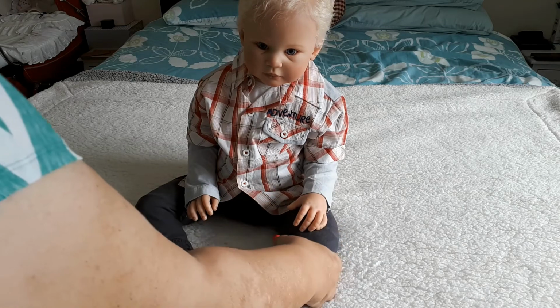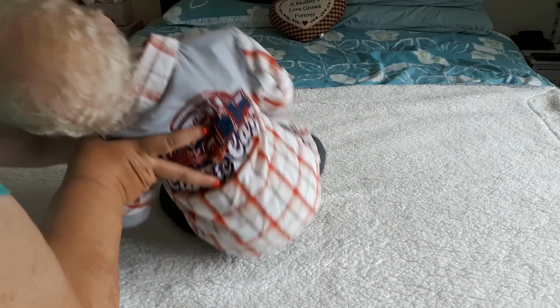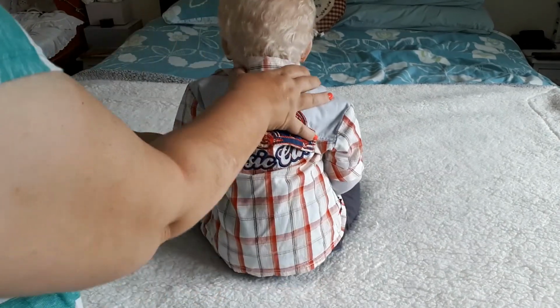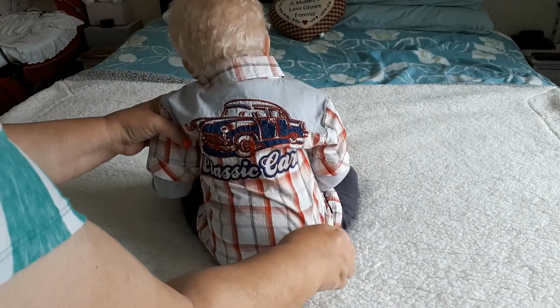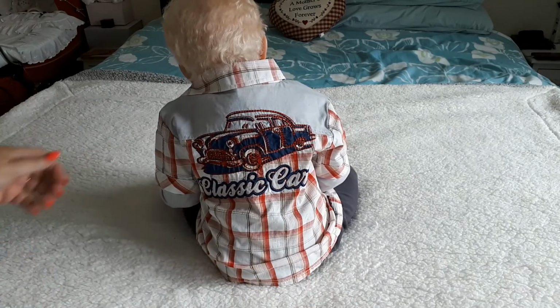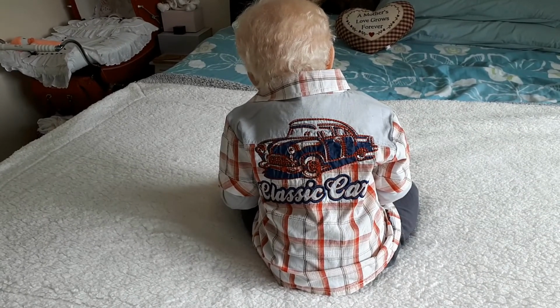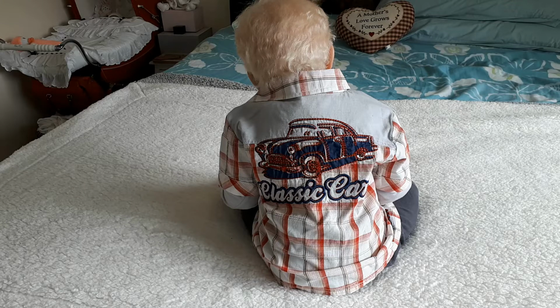And if I turn him around, what I really like about this shirt is, on the back, it's got a vintage American car. Let's see what you can see. There you go, it says classic car. So he looks like a little grease monkey, doesn't he? Looks really cute. So that's Jameson.